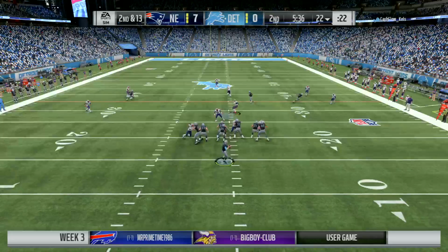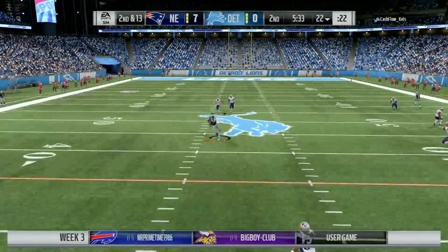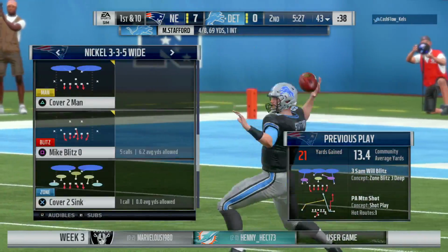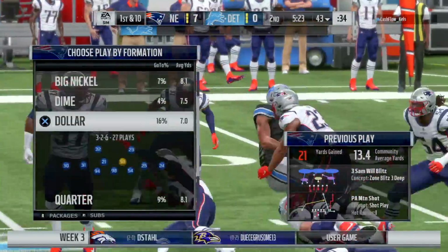To throw on 2nd down is Stafford. Wide open receiver, complete. And they're going to get this beyond the 40 before he's taken down. And a nice gain of 21 yards.